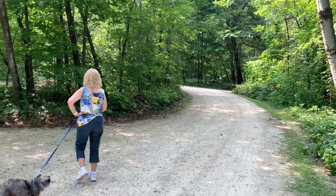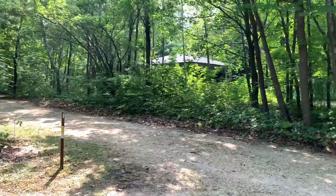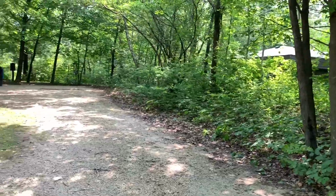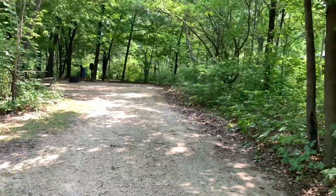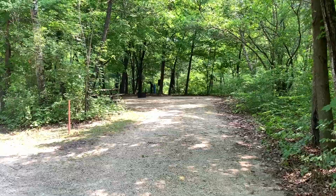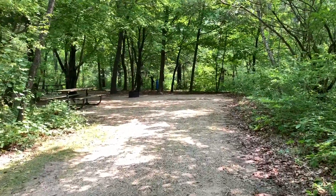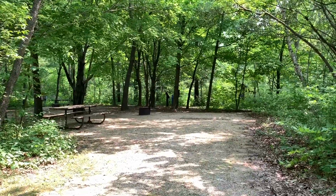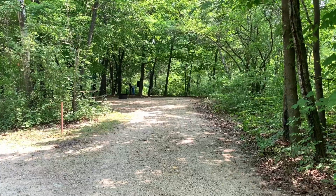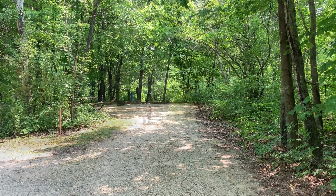Okay, so the site Melody liked is site number 8. This is right next to the shower house. There's a look at your site. You can get a fairly large rig in here. And you have the picnic table off to your left there, as well as a campfire ring and grill. Site number 8 going down the book for Great River Bluffs State Park in Minnesota.